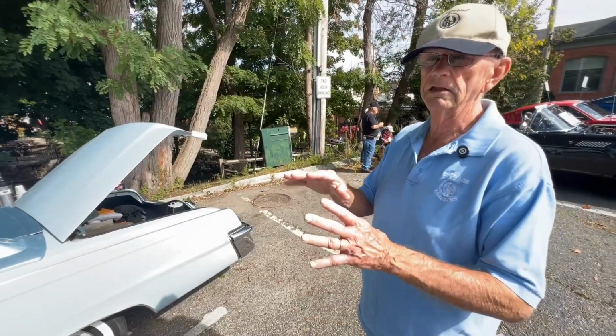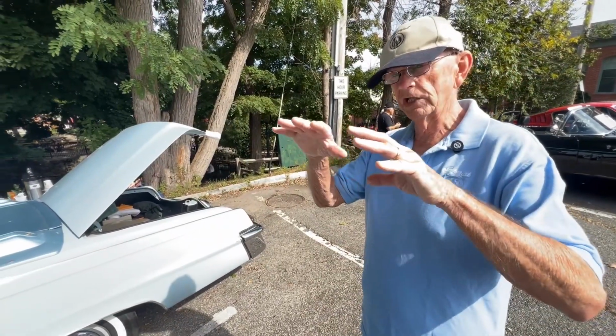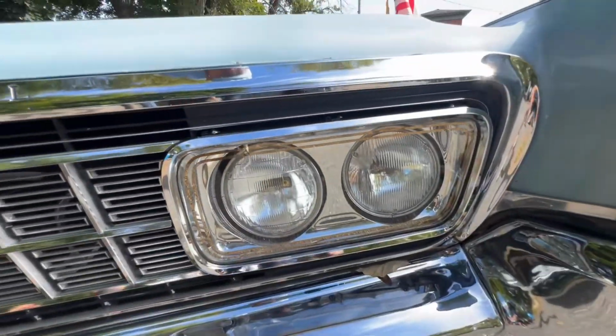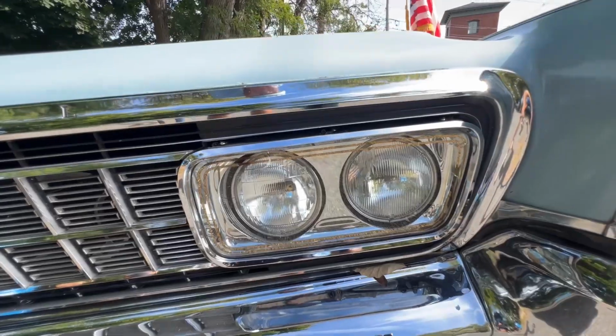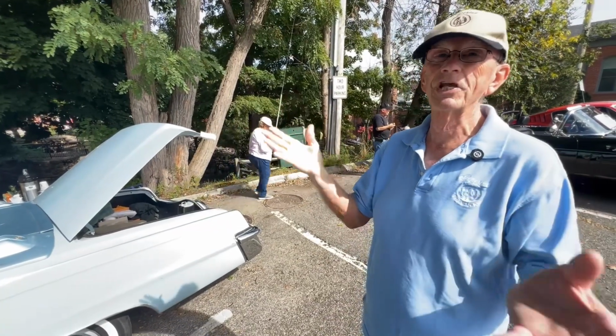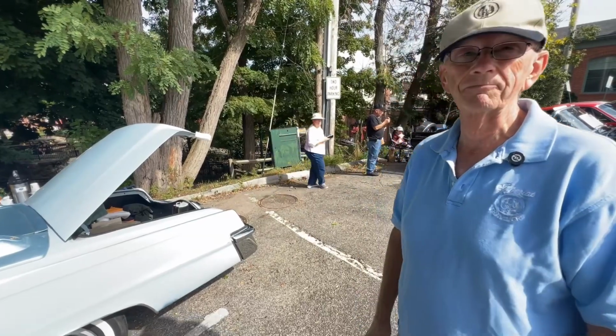The headlights, they're sealed and they're covered by a sheet of glass, and that glass has a double band on the inside of 22 karat gold. Oh, just to say. Exactly.